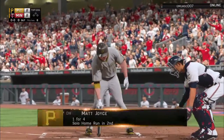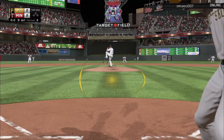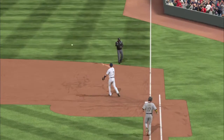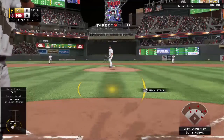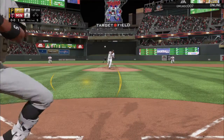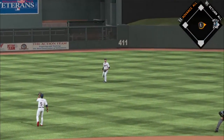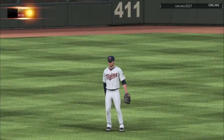Matt Joyce steps in and perhaps looking to drive another one out of the park just like he did in the second. Throw to first gets him. One out here to lead off the 10th. Josh Harrison stands into the box. He could really use a knock here, 0 for 3 in the game so far. This is hit high in the air out toward left center. Center fielder has a beat on it, and he brings it in for the second out of the inning.